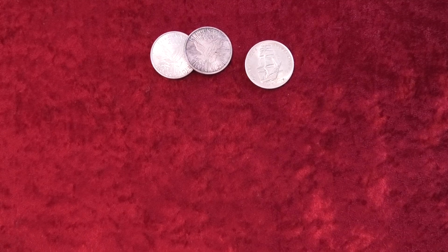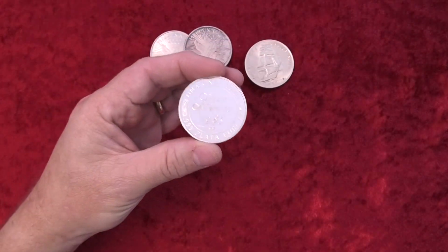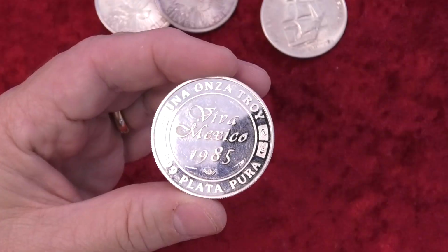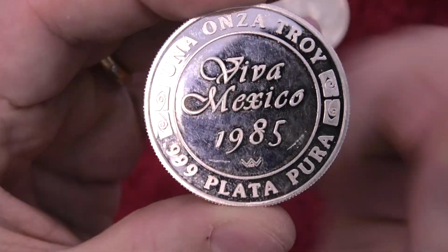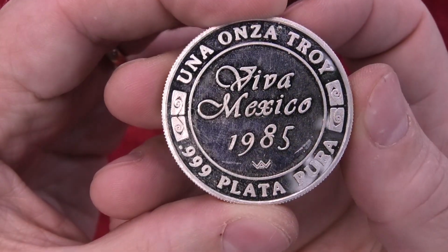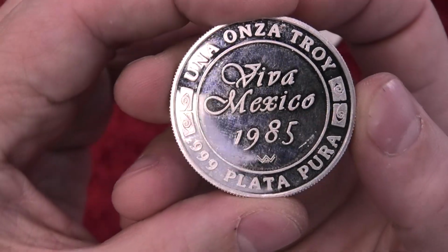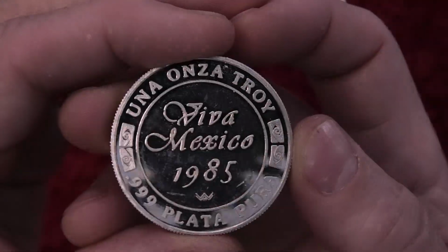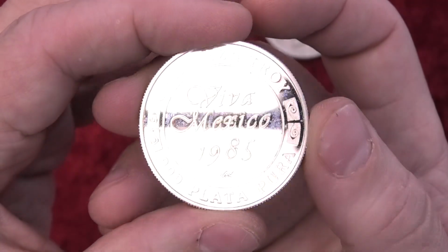I did find this Worldwide Mint piece here. Un Onza Troy. Let me zoom in a bit so you can see it better. It's got the Worldwide Mint logo there below the 1985, and I can't find any information on this. I haven't really dug too deep in the stuff. But stuff I haven't seen before is usually pretty desirable because I've seen a lot of stuff over the 30 years I've been buying this stuff.